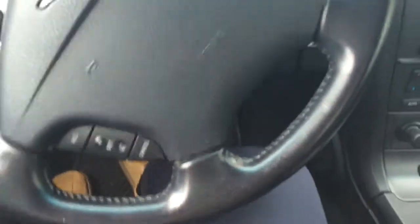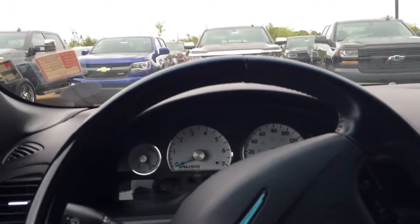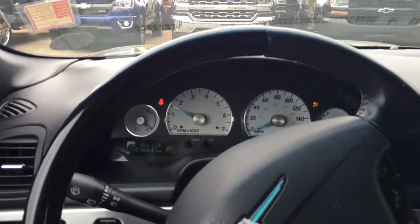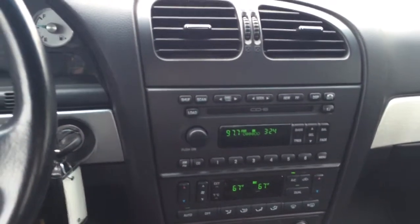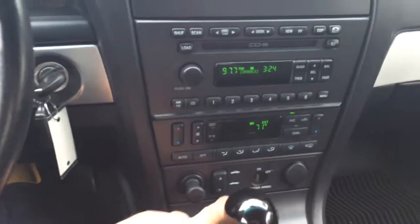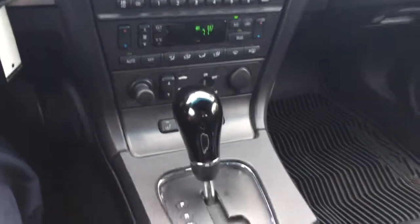Jump in the driver's side and crank it up for you. Low miles, only 46,105. You can hear the AC going strong. Cut that down a little bit. 6-disc changer, dual climate control. There's your power top. You got heated seats, automatic transmission.